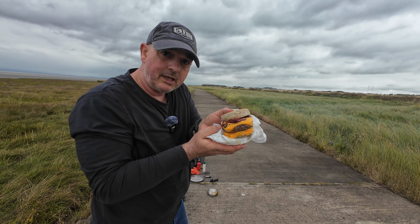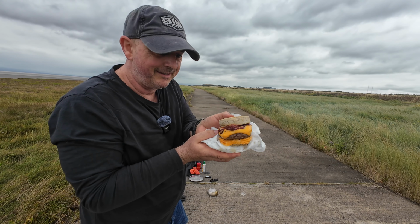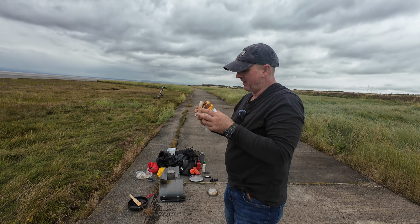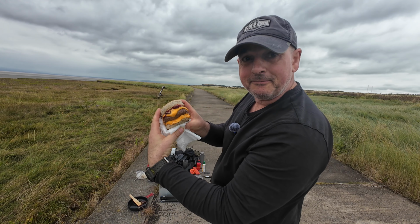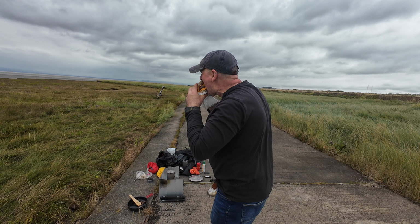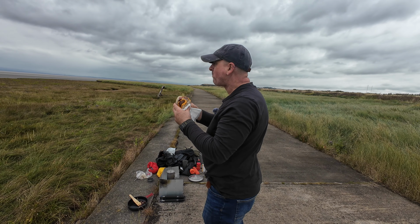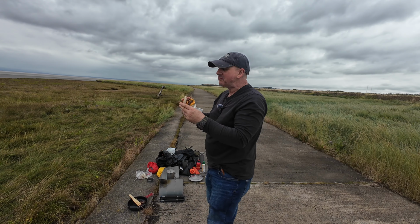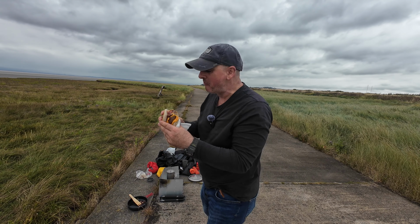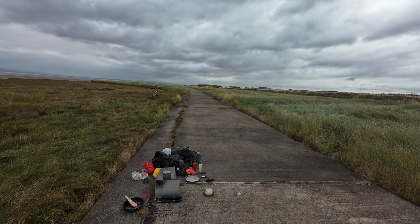Is my attempt at a Wimpy burger. I don't know how I'm going to eat it. Let's give it a go. It's not bad, is it? That's naughty. Where is he? Where is he?